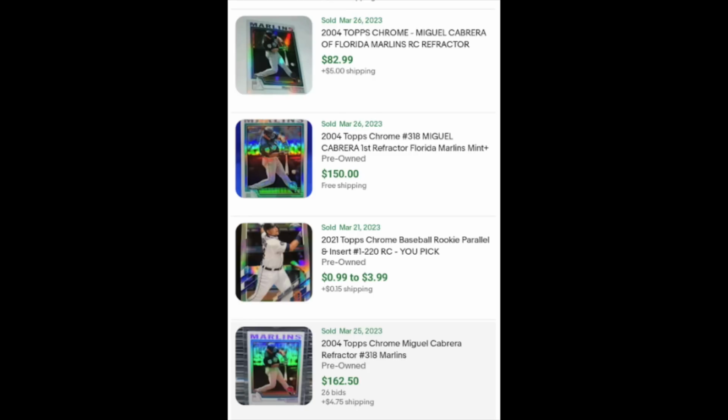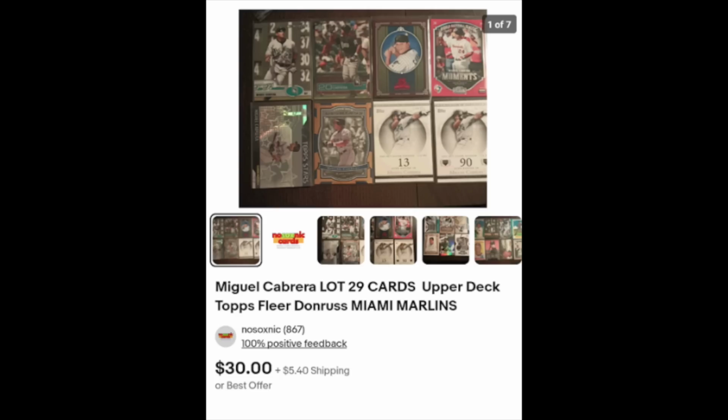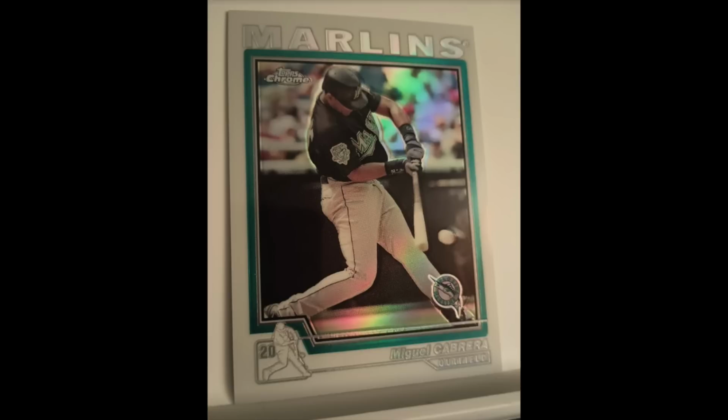Complete shock. I made 2 sales from the lot, a Topps Finest refractor for $11 and a lot of 29 cards for $18, so I made a couple bucks and acquired a pretty cool looking card.